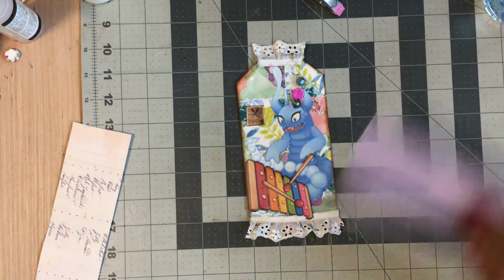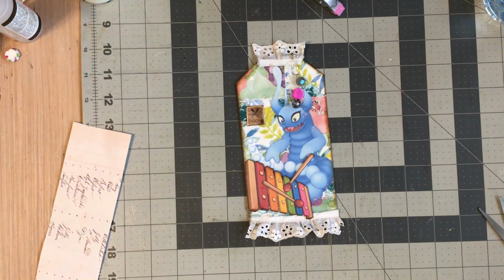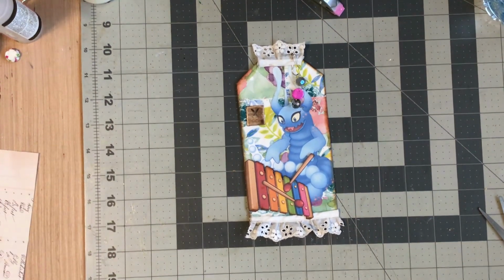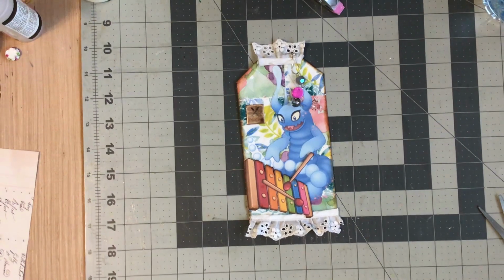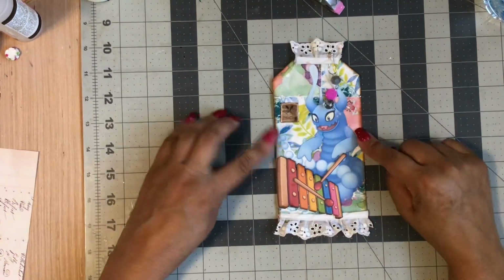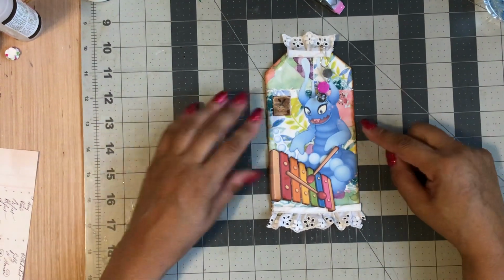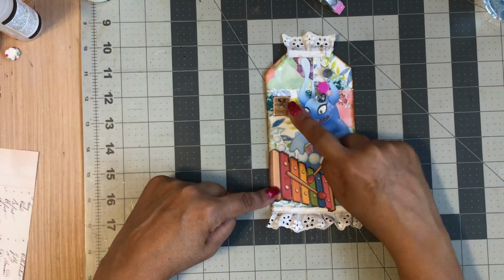Okay, guys, that is my tag, for better or worse. What do you think? Oops, bumping the camera, excuse me. Okay, here's our tag for the week of hashtag ABCs plus 3 challenge, guys. Xylophone, Zeister, and the letter X.